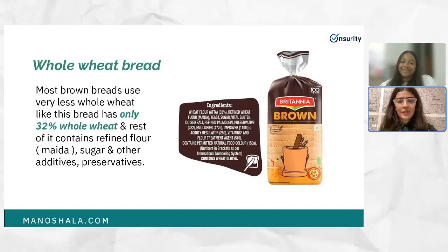So coming back to this example, which is brown bread. We think brown bread is a healthier one. We buy brown bread instead of white bread, and we buy whole wheat bread, right? But that doesn't mean it is 100% whole wheat. It contains roughly around 32% whole wheat, and the rest contains maida, sugar, and other additives and preservatives.